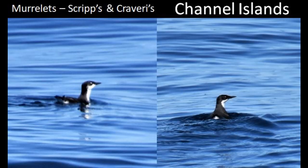This photo combination shows two of the Southern California alcids, the Scripps's and the Craveri's murrelets. The Scripps's shows more white on its face, as well as bright white underwings. The Craveri's shows gray underwings when it flies.